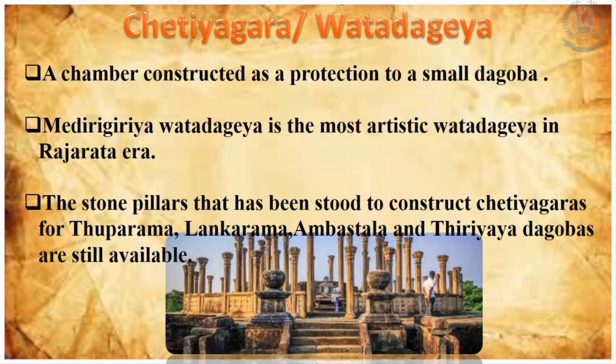Madhuragiriya Watadagaya is the most artistic Watadagaya in Rajaratha era, and also Thuparama, Lankarama, Ambasthala and Thiriyaya Dagobas are made of stone pillars that had been used to construct Chetiyagaras.